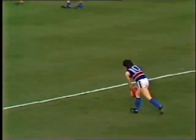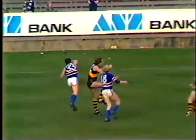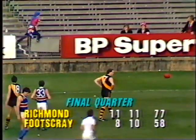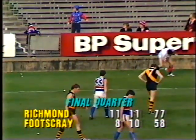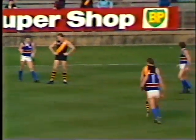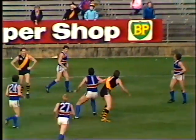Egan will go back. Look at the big pack going into the goal square. Poor kick off the side of the boot. Wobbles into the forward pocket. Clubbed away over the boundary line by the Richmond defence. And a throw-in taking place in Footscray's forward pocket. 19.5 minutes gone. Have Footscray's chance of making the 5 gone? The next 10 minutes or so will tell us.